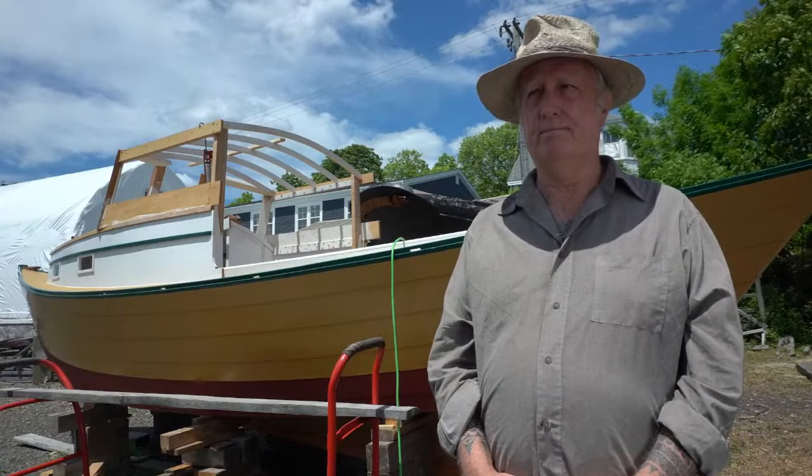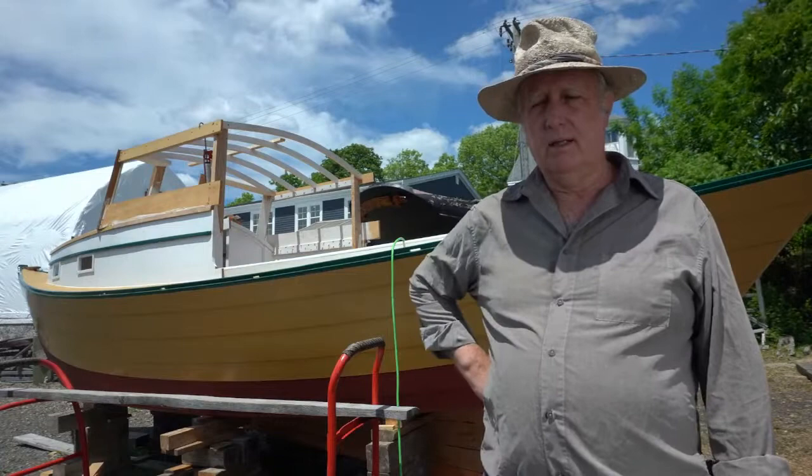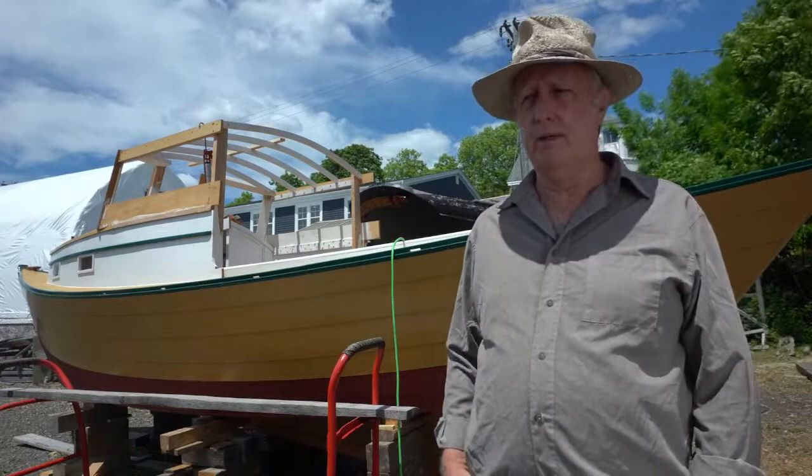So that's the same dory. That's almost done and should be going. We're going to launch at the end of the month, and that'll be fun. And we've got a very happy customer. Mike Gray, of course, built it. Fantastic craftsman and boat builder, and he's been the mastermind behind this one.